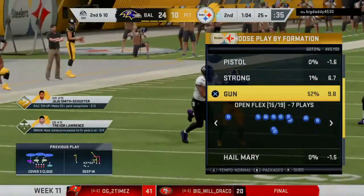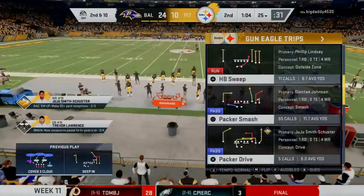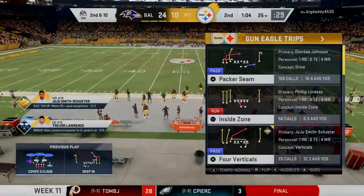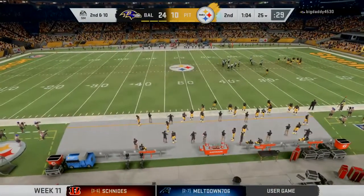Now the first play of the drive there is incomplete. Some of the fans here don't seem too happy about what we've seen in this first half. No, not at all, and I understand why. They've looked lethargic, out of sync, and it shows on the scoreboard.